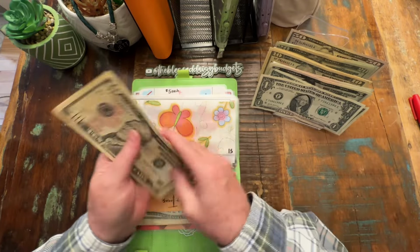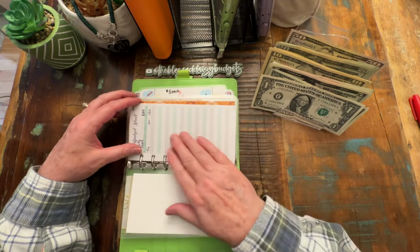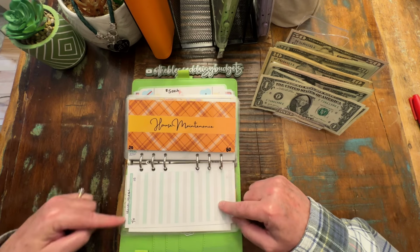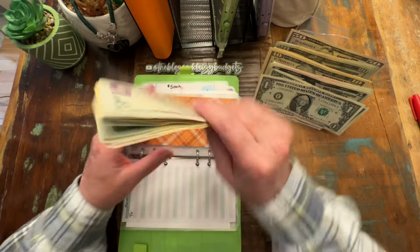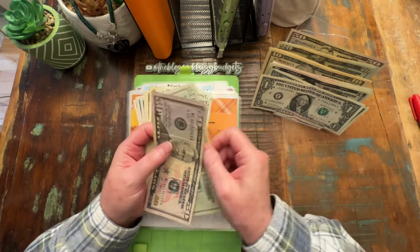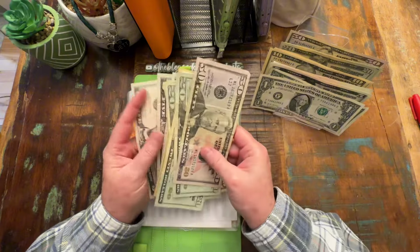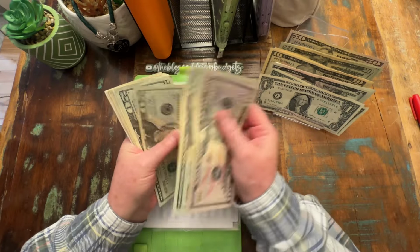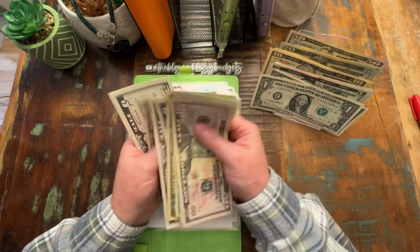Okay, so we have 10, 25, and 30. And I did forget to log it down on the trackers, but when we log the trackers, the month ahead is going to be logged here on the back. All right, so house maintenance, we are putting in $80 for that. And we are going to be putting in, let's see, 20, 40, 60, 75, and 80. Okay, so now we have 50, 70, 90, 110, 130, 150, 170, 190, 210, 220, 30, 45, 55, 65, and 70.